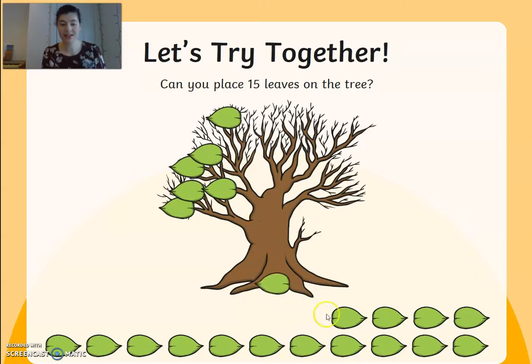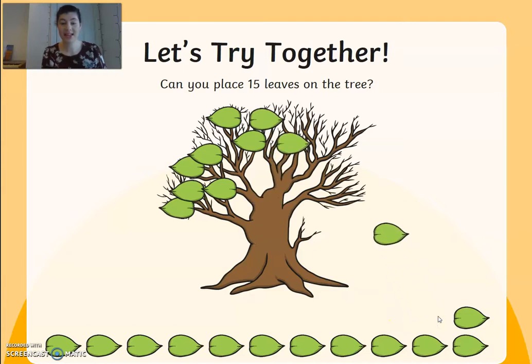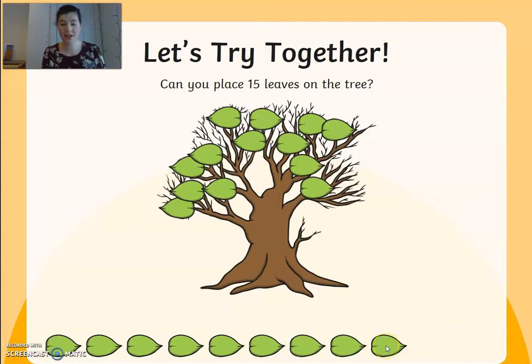6, 7, 8, 9, 10, keep going, 11, 12, 13, 14, 15. Am I going to keep going? No, we've reached 15. We've got 15 leaves on our tree. Oh, that looks like a nice tree, doesn't it, with 15 leaves on it?